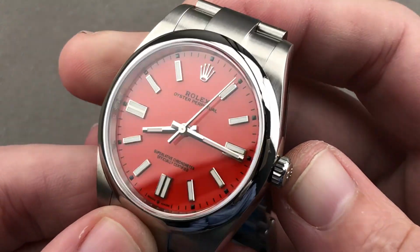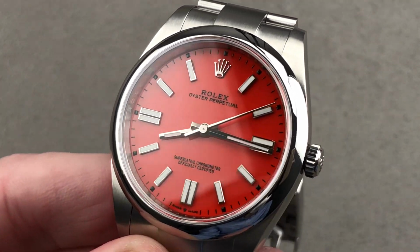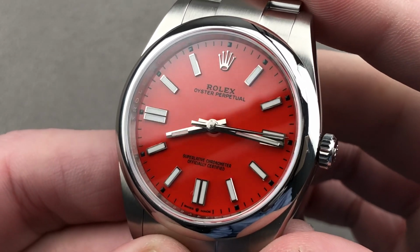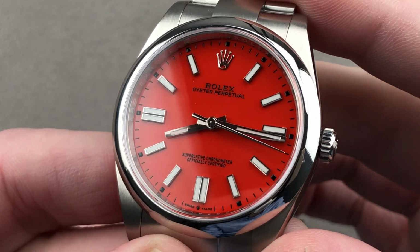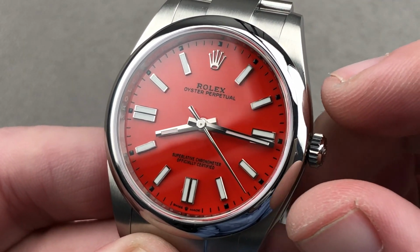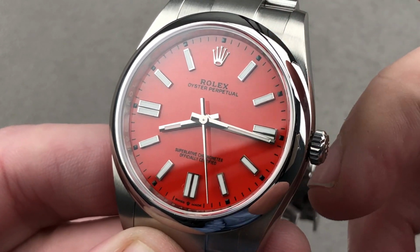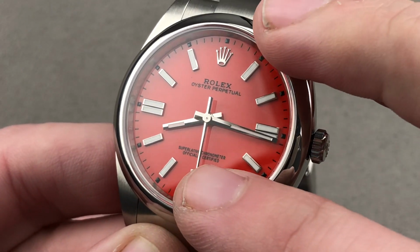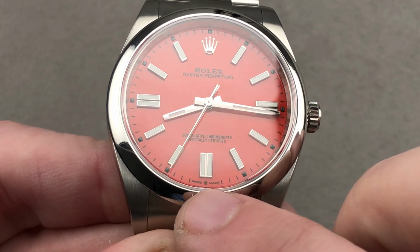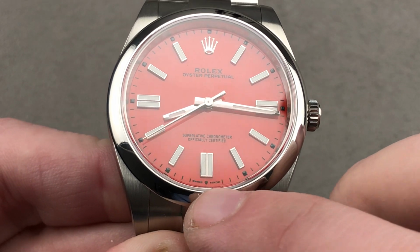Twin lock crown, screw down, 100-meter water resistance, and then that extraordinary coral red dial. In photos online, it looks orange. On my screen, it probably looks red to you, but here's the key. If I had to describe its true color, it would be Rosso Corsa, the orange-tinged racing red of Scuderia Ferrari. It is that red. White gold hands, white gold indices, white gold Rolex coronet. You can see it's a black printed red dial, and then it has that little crown between Swiss and Made, as the post-2018 Rolex dials do.